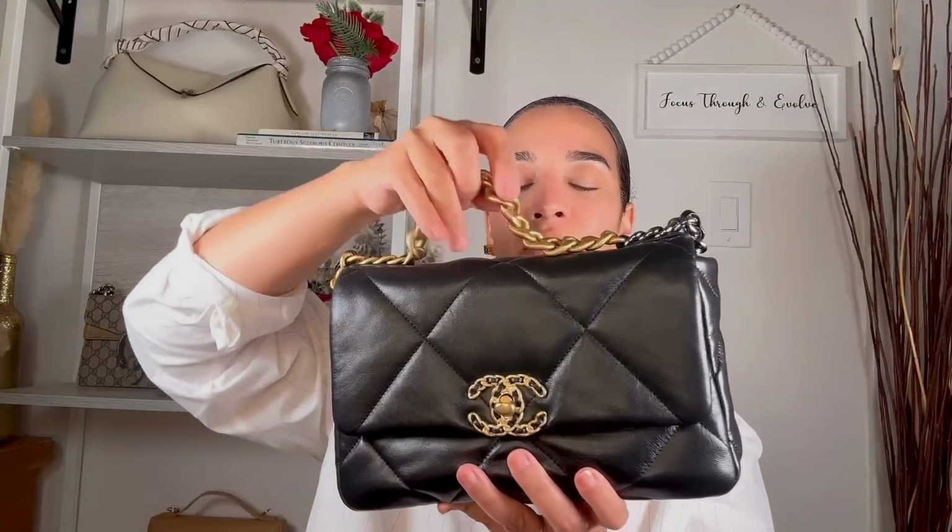And another thing, the reason why I love the Chanel 19 is it's actually my favorite bag line from Chanel overall. I do love the double flaps. Obviously, everybody loves them, but the Chanel 19 has a place in my heart. I've actually been looking at the different Chanel 19 seasonal bags. I just love them. I think it's such a beautiful bag. And also because it was the last design by Karl Lagerfeld before he passed away. So near and dear to my heart. I love it. Beautiful bag.